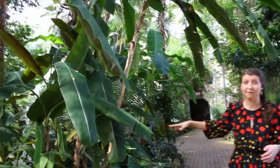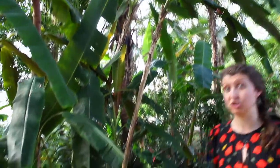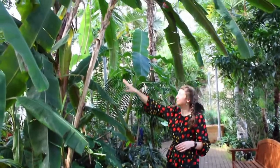So over here we have our banana plant. It actually is not a tree by horticulture standards. It actually is just a plant. It's the largest herbaceous plant in the world. So we have our banana plant right here.